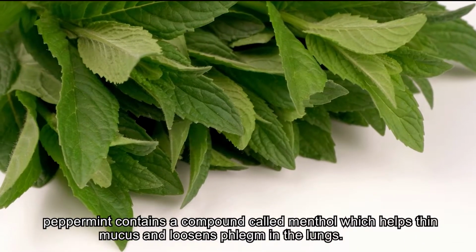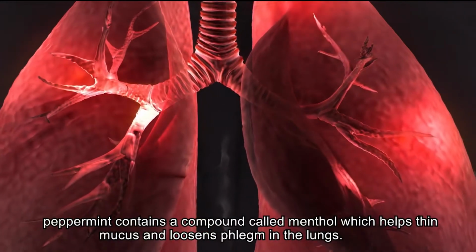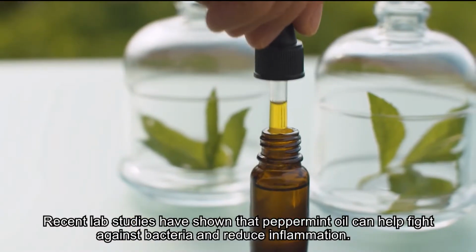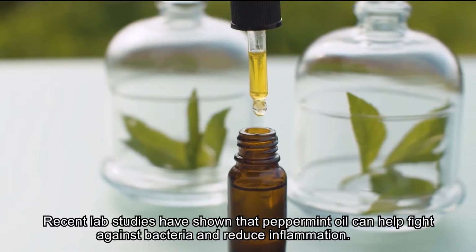Peppermint contains a compound called menthol, which helps thin mucus and loosens phlegm in the lungs. Menthol triggers the mucus receptors in the nose and helps to open the airways and break down mucus. Recent lab studies have shown that peppermint oil can help fight against bacteria and reduce inflammation.